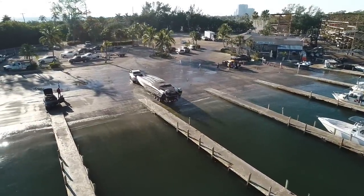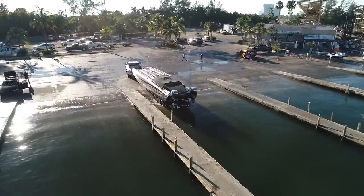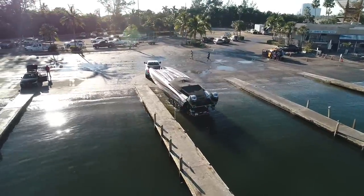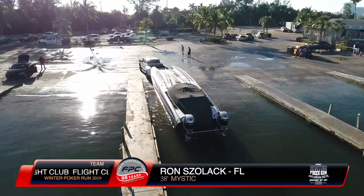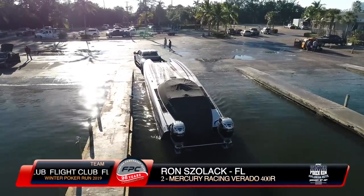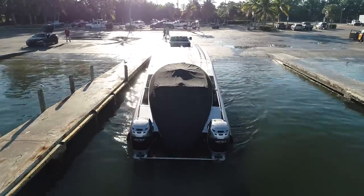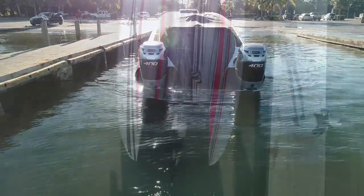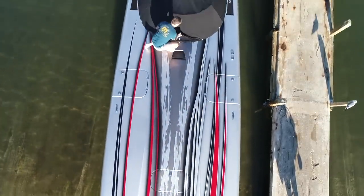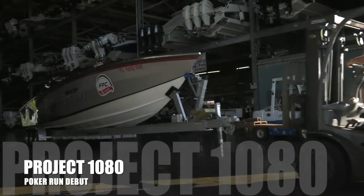And some new boats appearing now as we look down here. Looks like Ron Zolak's brand new 38-foot Mystic, powered by a pair of Mercury Racing Verado 400s. A brand new boat from Mystic, one of the first to come out of the Mystic factory here. And I know this is going to be a very popular model. We had one on the Key West Poker Run just a few months earlier. But this is the first one we've seen with a spectacular paint job, as Ronnie always does with all of his boats. I'm sure he's going to run this boat once and we're never going to see it again.